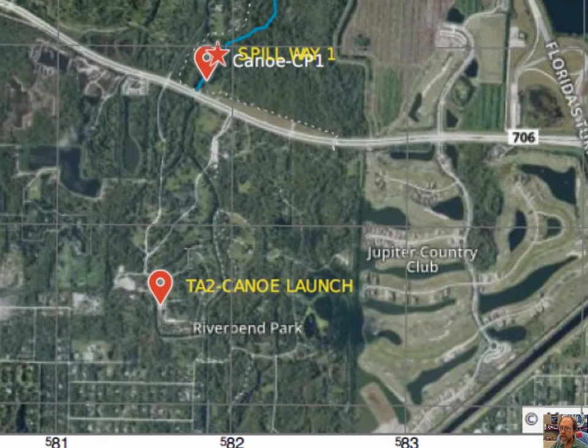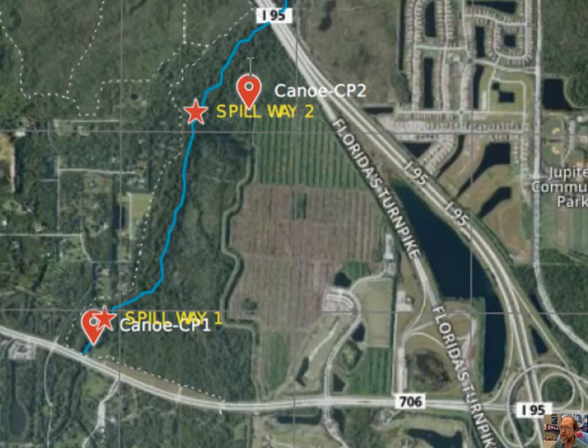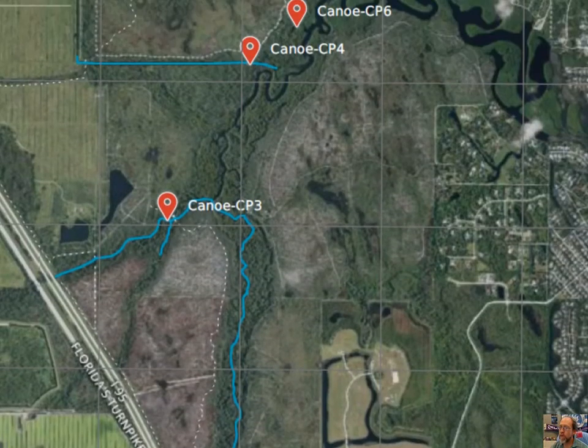At Riverbend Park, they need to make their way to the canoe launch at Picnic Island, and then launch the canoes and head via the canal network to the entrance of the river, finding 2 checkpoints along this section of river, which was completely flooded.